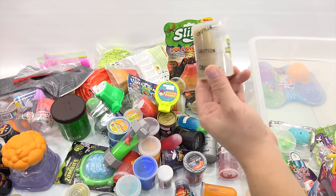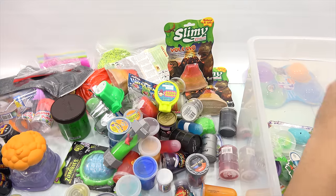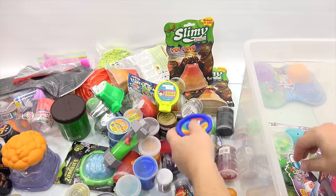Now this one is definitely not this color. It's brownish now. Didn't start out that way. What's this? Glow dough. Oh yeah. Let's throw that in there.